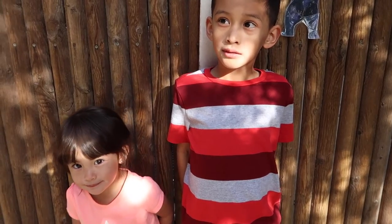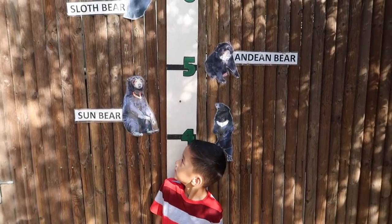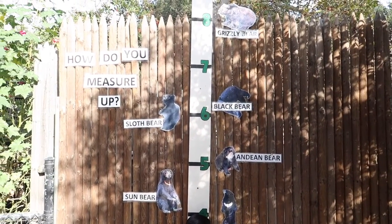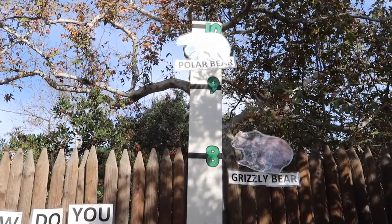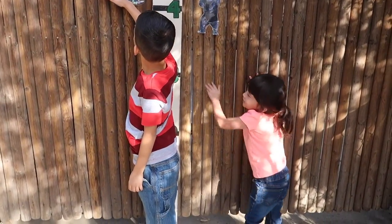You think you guys are bigger than a bear? Yeah. A bear, yeah? Well, let's find out. Oh, sun bear. I think the sun bear is bigger than you. Asian bear is bigger than you. Sun bear is about 6 foot, and black bear. Grizzly bear is about 8 feet, and polar bear is about 10 feet. I don't think you guys are bigger.